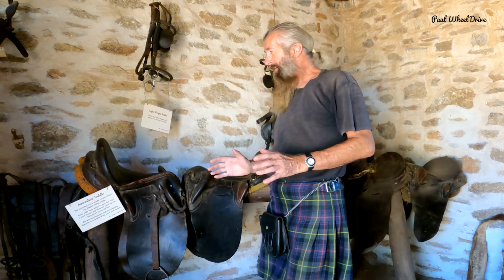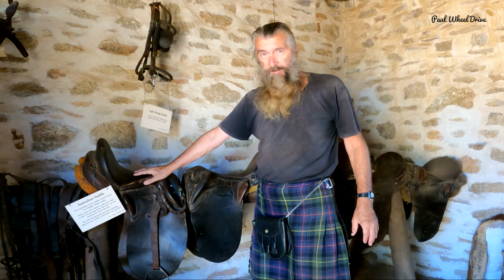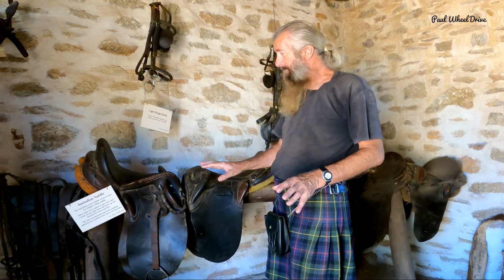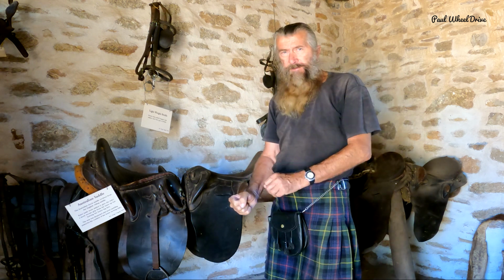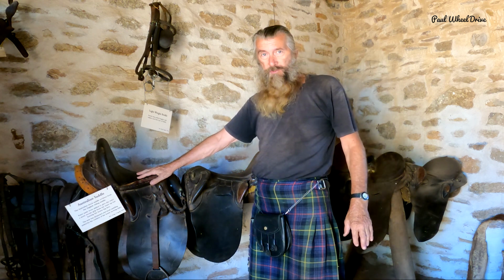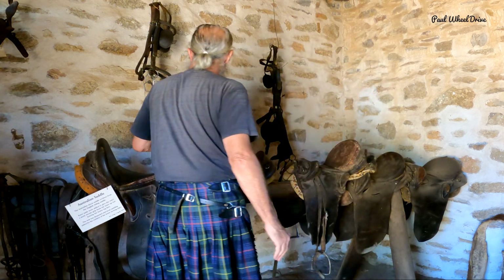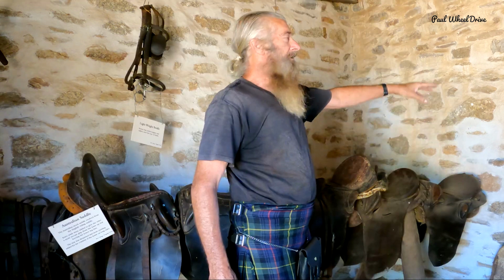Well, this is a treat. These are actual original, as it says, Australian saddles, which are quite different to the American one. I'm pretty sure the American one's got the big handle in the front to hang on to. Not exactly sure, but yeah, this is an original old Australian saddle. Bridles, various other saddles here, and the water containers.